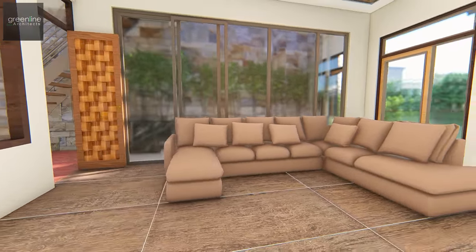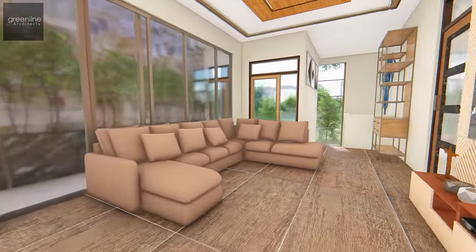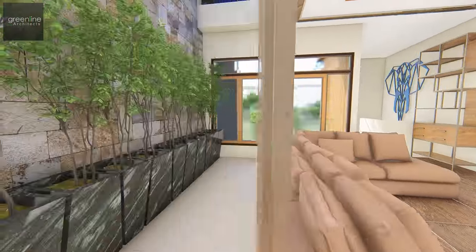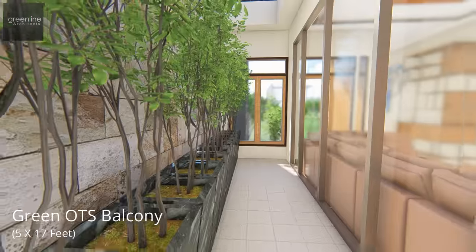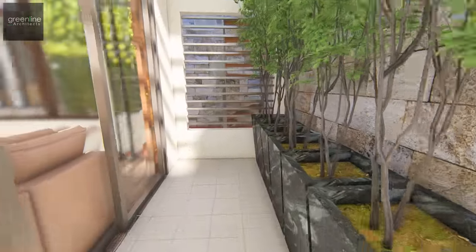The house is a display of intertwined indoor and outdoor spaces designed to fill in ample natural light and ventilation while ensuring a comfortable environment.